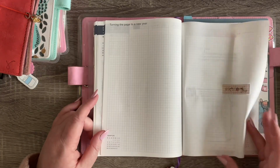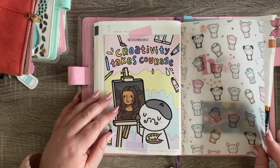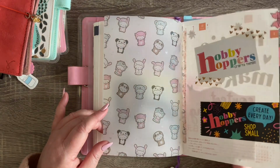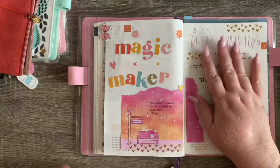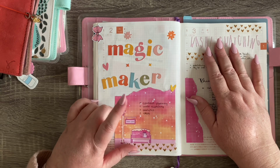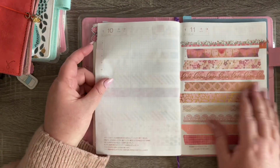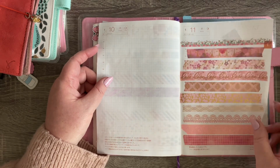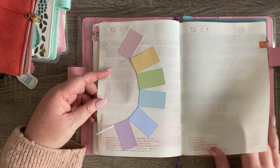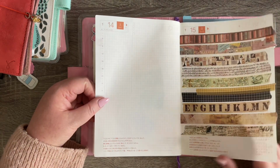What I have got in the back of this book though is my Hobby Hoppers Magic Maker information. So let's cover this side up. But I set up this for content planning, washi swatching, analytics, and ideas. And in here I've done some rainbow swatches, some pink swatches of washi. I've got some bunting with some Lawn Fawn card that was just kind of extra to another project that I did. We've got vintage washi in here as well.